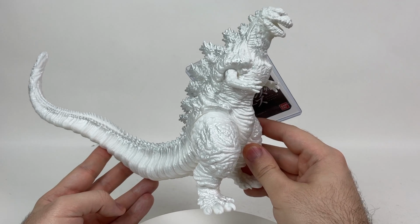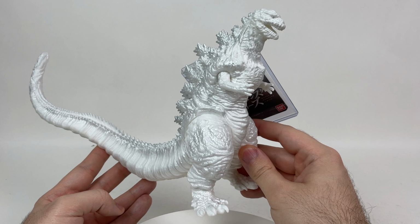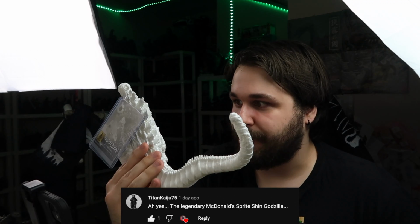Oh my god, you know what he actually looks like now that I'm holding him right here? Titan Kaiju actually said it first and it's stuck in my brain since then. This is the legendary McDonald's Sprite Shin Godzilla. Yeah, I can't unsee that when looking at this thing up close.